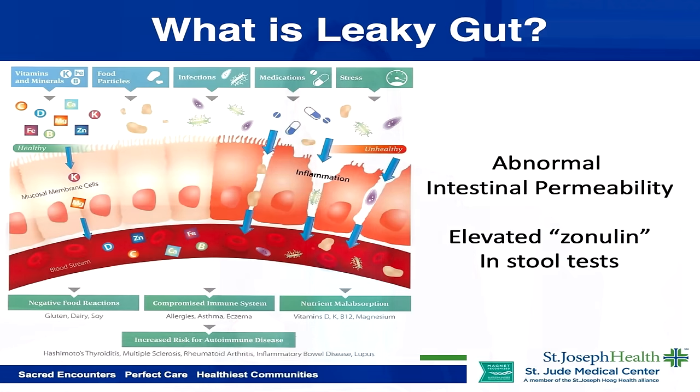So now let's talk about leaky gut. How many of you have heard of leaky gut? Wow, I'm impressed. Okay. Leaky gut is also known as abnormal intestinal permeability. The lining of our GI tract is actually only one cell layer thick, and the cells that line your gut are called enterocytes. It was designed this way to make it easy for us to absorb nutrients from our gut.